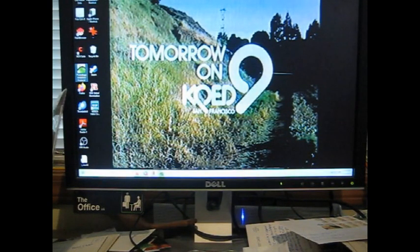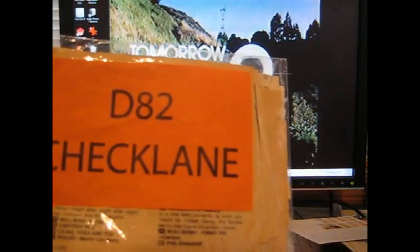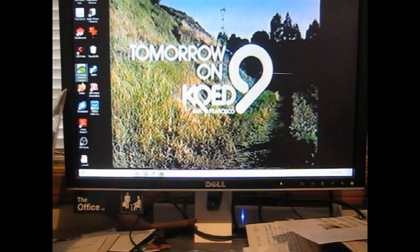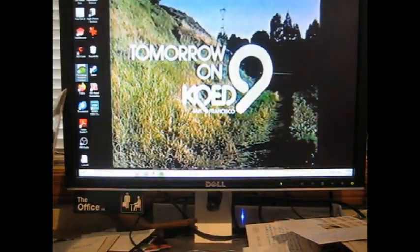So there's a little baggie of small ones here. I don't know what D82 check lane is. Very unusual, unless that's something to do with, I have no idea. For a flight sticker, I really don't know what that is. Very unusual stuff there. And then I got all this pile of stuff here, and I don't know what any of it is, except for like two pictures.